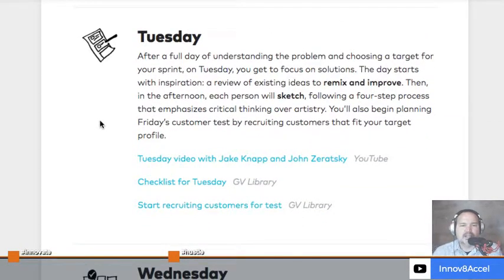So on Tuesday, now you have a full understanding of the problem. You've already chosen that target that you're going for in this particular sprint. So now you're going to focus in on solutions. This is where the IT people really get inspired and drive those things forward. They're going to have a look at the existing ideas and see how they can remix and improve those, see where they can push them from an advancing technology perspective.